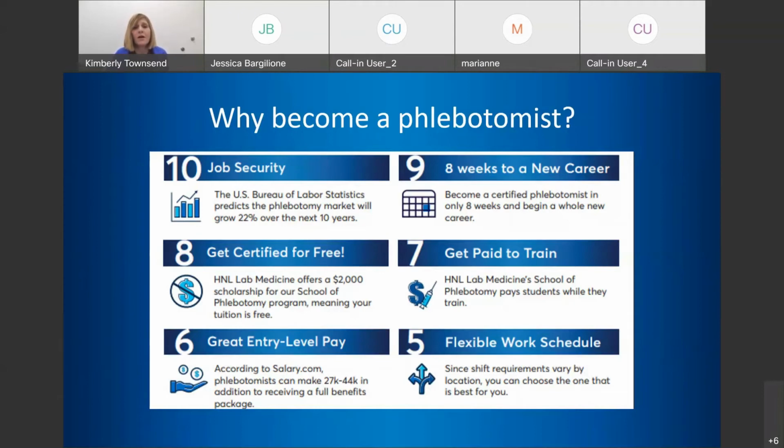HNL has tier one, two, and three phlebotomists, as well as senior phlebotomist. You could be a mentor, a trainer, a manager, a supervisor, and you can move on from there. So there's a lot of opportunity just within the phlebotomy department that will only further your career and your increases in salary as well.